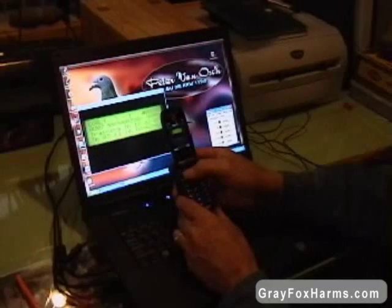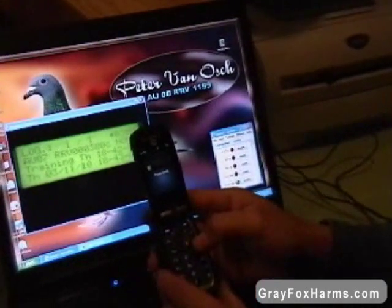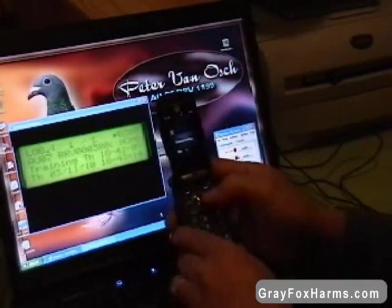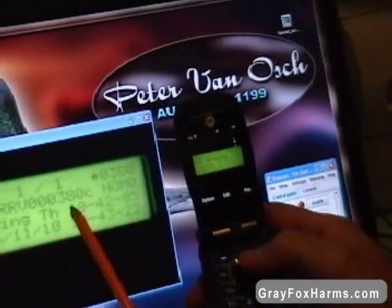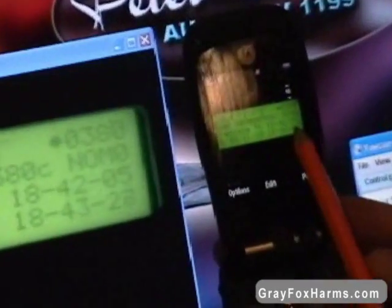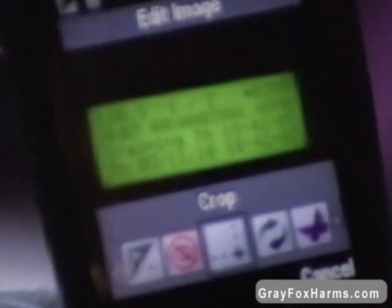Now let me push a couple buttons here, and I'll bring this up so you can view it. All right. Now, look at here. Right there's band number 380. The same thing on here, band number 380. It clocked in at 1842:05. There it is, folks. Isn't that neat? Look at that.